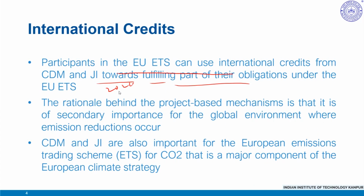To meet their Kyoto targets under the burden sharing agreement, most of the European countries plan to make use of their flexible project mechanisms, namely CDM and JI. In the Kyoto Protocol from 1997, the EU members agreed to cut down their overall greenhouse gas emissions related to their 1990 levels by 8% in the period 2008 to 2012.